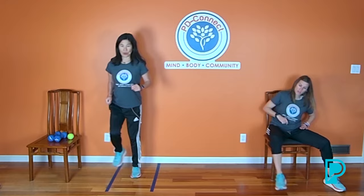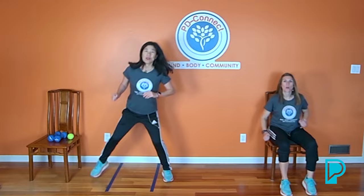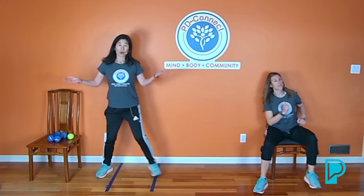Other side now, leading with the other foot. Wide, narrow, narrow, wide. If this is tough for you, slow it down. Learning to weight shift in this already wide position is so important to help you prevent yourself from falling over. When we practice these things before they become problematic, you're golden.